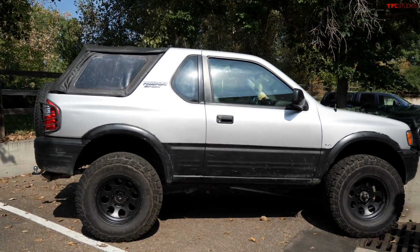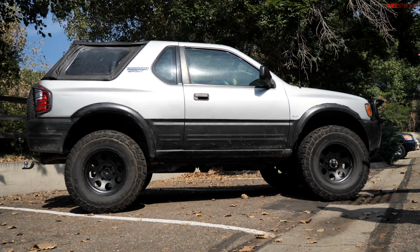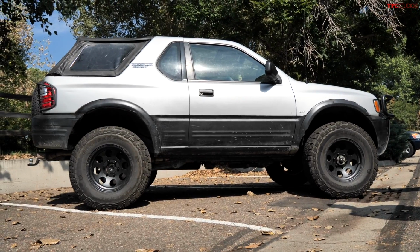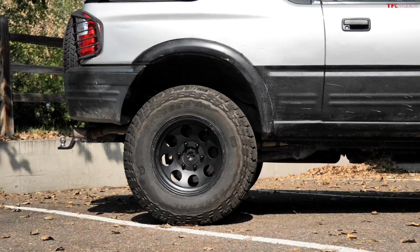That's so cool. I don't think I've ever seen one of these in person, and it's really cool because they are a really small, tall, and very rugged looking vehicle. So talk to me about what drew you to the Isuzu in the first place.